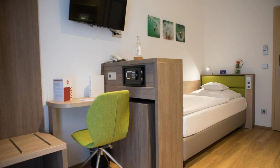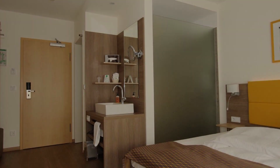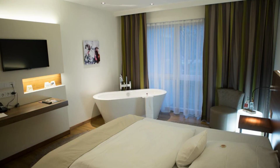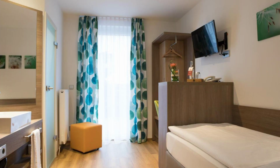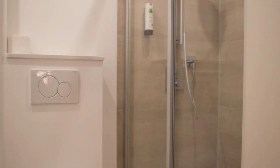Next, we talk about the amenities of this hotel. So you can see on the screen, 6 categories of rooms are available online. You can book them online and enjoy your stay. Pets are allowed in this hotel. The location of the hotel is fine and allows guests to fully enjoy the beautiful surroundings.